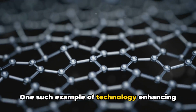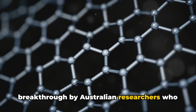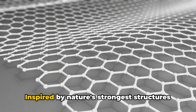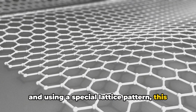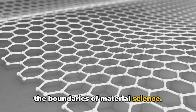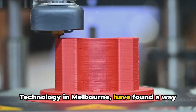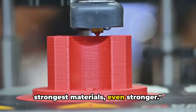One such example of technology enhancing material strength is the recent breakthrough by Australian researchers who have made titanium 50% stronger. Inspired by nature's strongest structures and using a special lattice pattern, this innovation has the potential to redefine the boundaries of material science. Researchers from the University of Technology in Melbourne have found a way to make titanium, one of the world's strongest materials, even stronger.